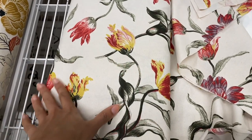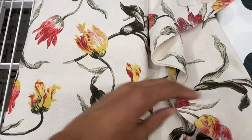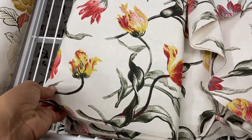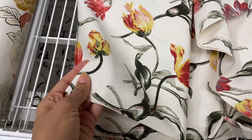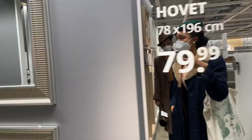Alright, so this is a fabric that David and me picked out that we actually really like. But it's a bit thick, so I'm not sure, and a bit stiff, but the print is nice. Maybe for the living room.